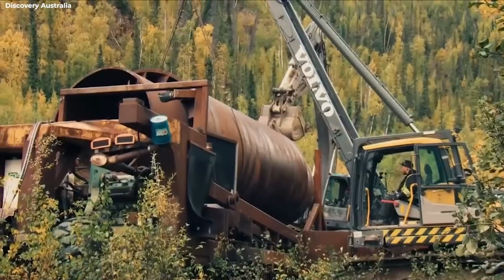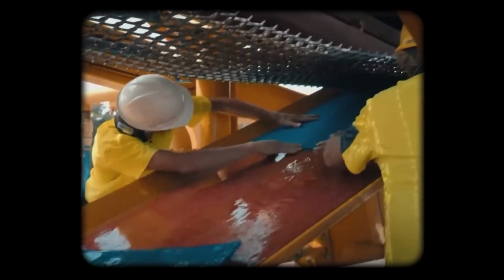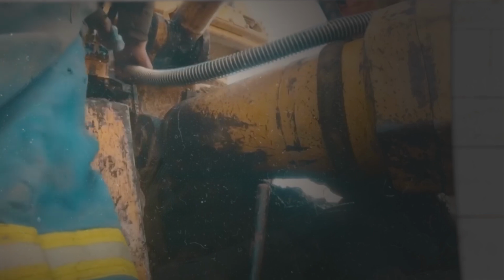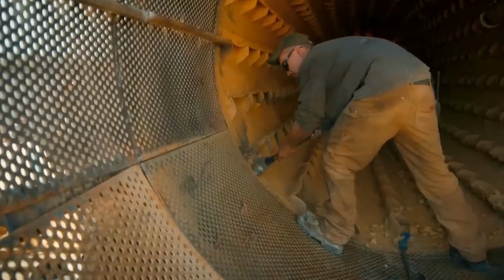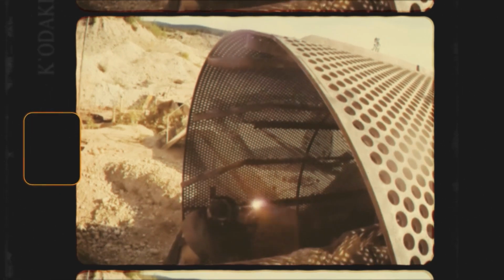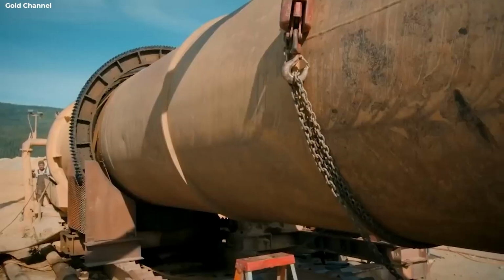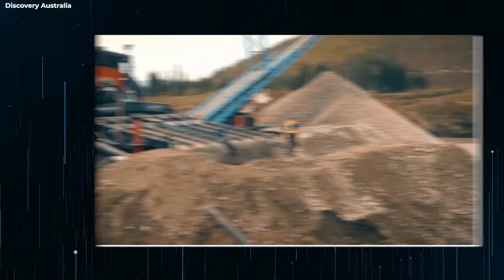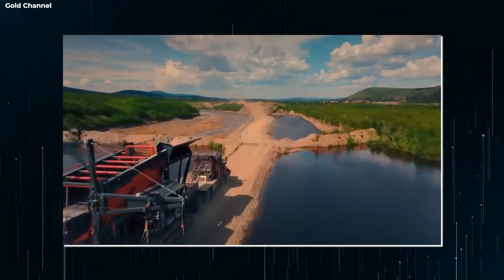Once they got it out, it was time to fix it. The machine had been sitting still for years. Parts were cracked, screens were ripped, gears were rusted. It wasn't just a little repair job. This was full-on surgery. The crew worked around the clock. They cleaned it out, replaced broken parts, and reinforced the drum to make sure it could spin without falling apart. It was like rebuilding a giant puzzle. And when it was ready, they fired it up. The sound was loud, deep, and full of power, like a sleeping monster waking up.